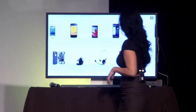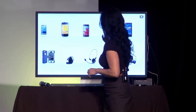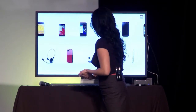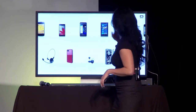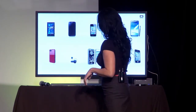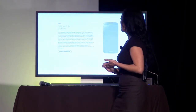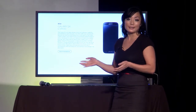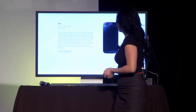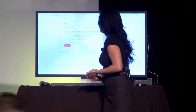What you see on the screen here is an early version of our product, XQ Shelf. This shelf has been configured to showcase devices and accessories, but you can really put anything you want on your shelf. Let's say I'm a consumer, and I'm interested in the Samsung Galaxy S4 because my phone battery keeps crapping out and I need a new device. My best friend keeps talking about how much she loves her Galaxy S4, so let's find out more information about it.